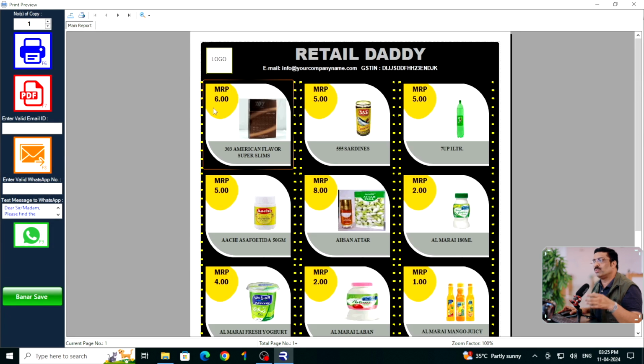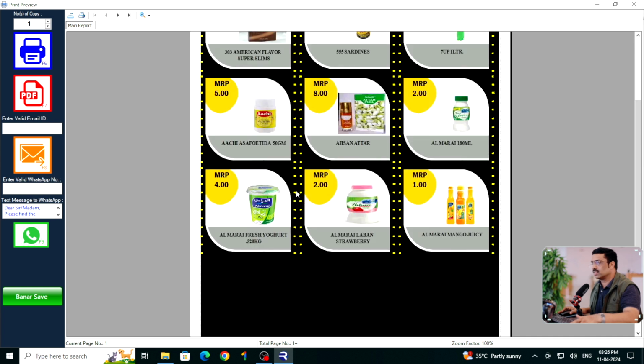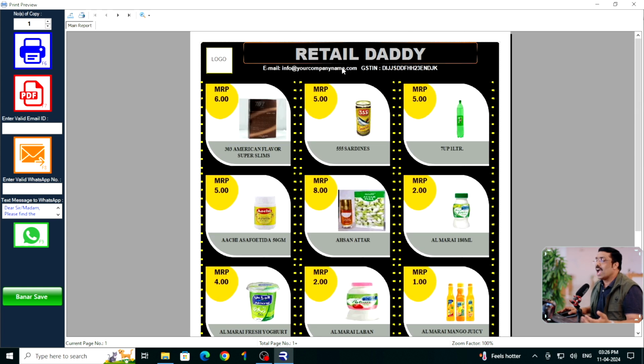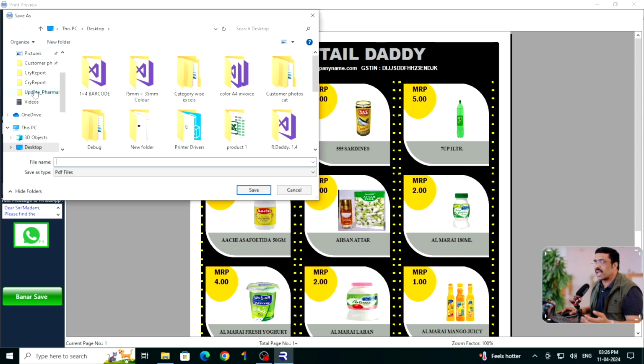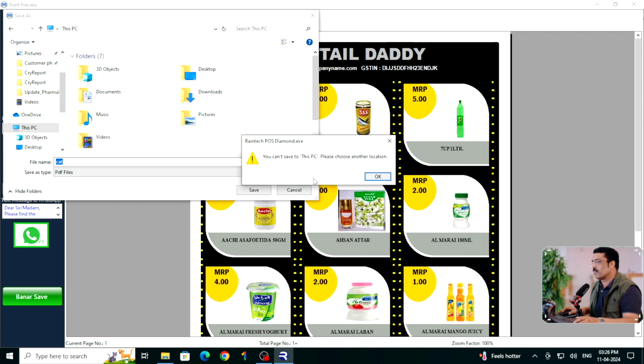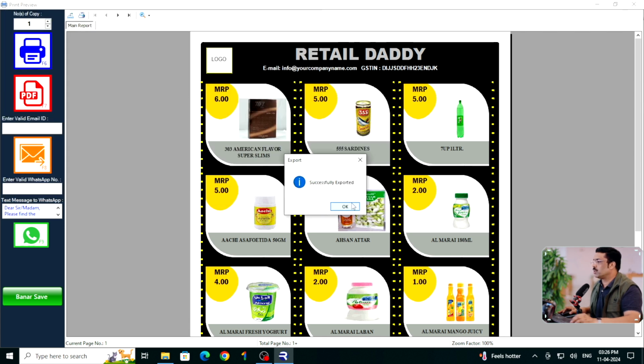See this one? So beautiful. Here the header, everything we can do the customization. And the product images, price, everything is there. See? And we can save this catalog as a PDF file to our desktop, like see it, catalog, something like that. Save it. I save it in the desktop. Let me show you.